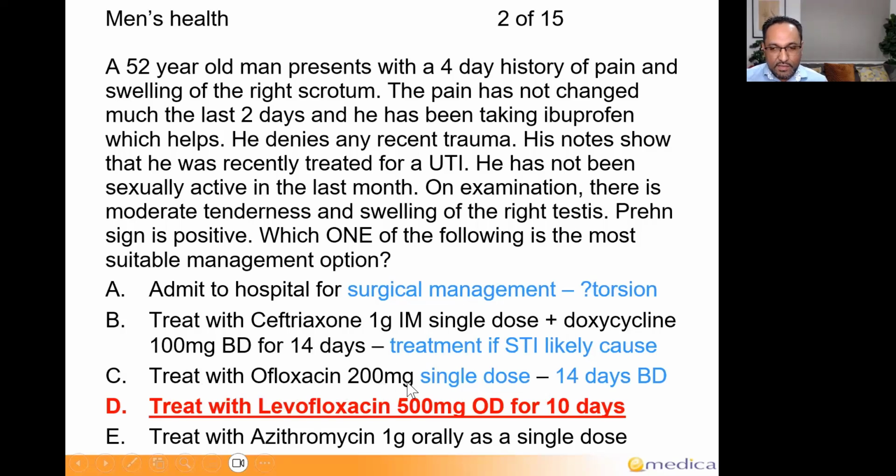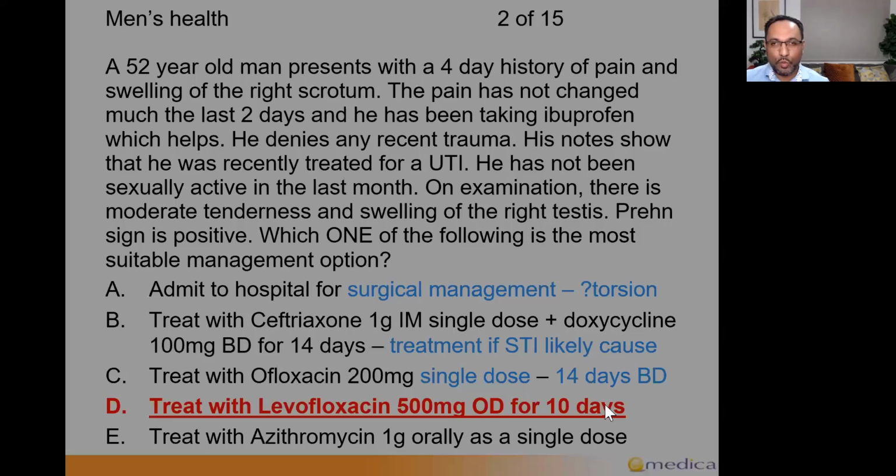Ofloxacin, see, this is picking up that ofloxacin should be a 2-week course, but the option in the question was a single dose. That's why C was incorrect. All right. And then azithromycin 1 gram orally as a single dose, that just doesn't fit. Okay, so you're left with this, levofloxacin 500 milligrams. Okay, question number 3.